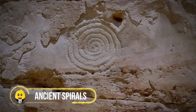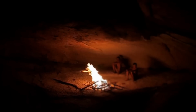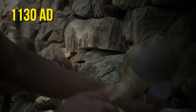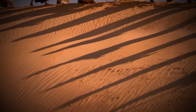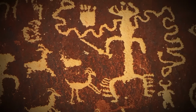Ancient spirals. Chaco Canyon in New Mexico was a major center of culture for the Anasazi, or the ancestral Puebloans. But in the 12th century, something very strange happened. According to archaeologists, sometime around 1130 AD, all construction stopped. While migration is argued to be one cause of this, experts think there's more to this sudden disappearance. And this is where the unusual carvings come in.